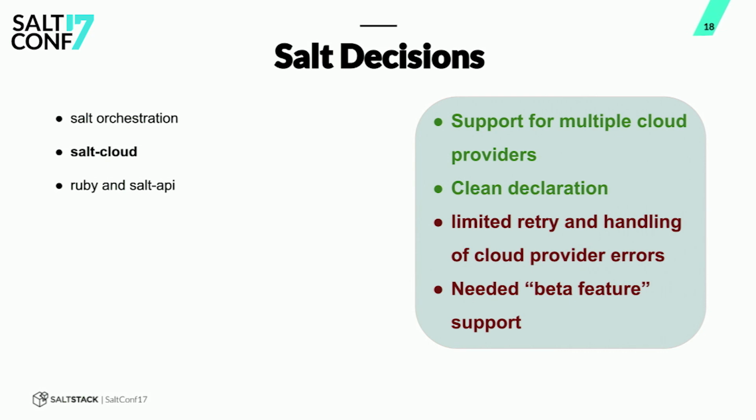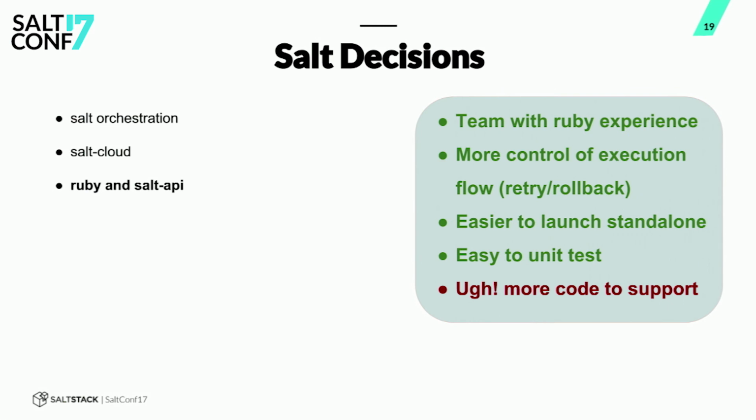And we also needed some beta feature support. So right now we're doing AD stuff. We've done managed disks in Azure. And that's stuff that you really have to break into the Azure CLI or the Azure API. And Salt just didn't quite support that level. Again, we could have extended Salt, but this was a decision made early on. So we just kind of stuck with it.